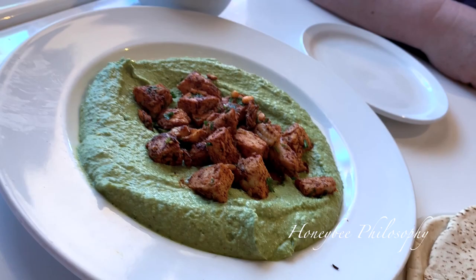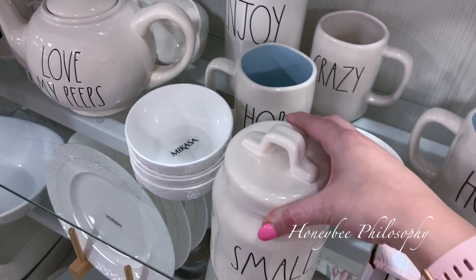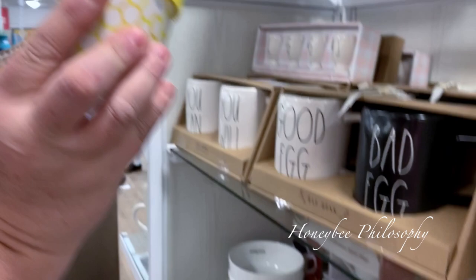They're at Home Goods. They have, what? She's freaking out about something. Oh. That is very cute. We've seen a lot of Honeybee stuff lately.